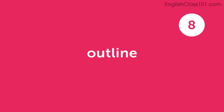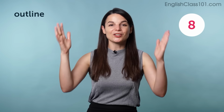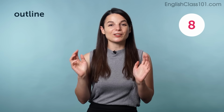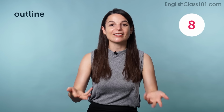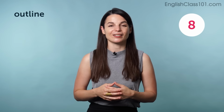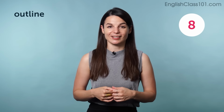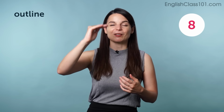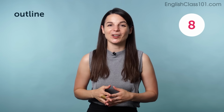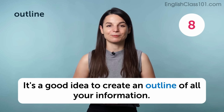Next is outline. An outline is a big picture look at the basic parts of your presentation. An outline generally is used for you. It helps you to organize your ideas. You don't have to share your outline with the people that you are presenting to, but it's good for you to do so that you understand all the parts of your presentation. You can start from the beginning, look at the middle, and work to the end. So creating an outline of all your topics is generally good. For example, it's a good idea to create an outline of all your information.